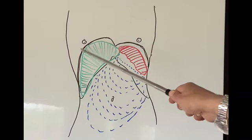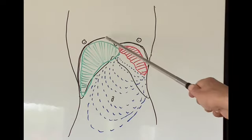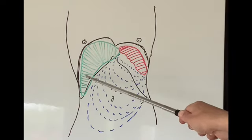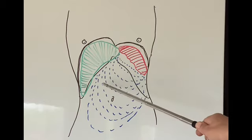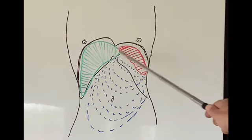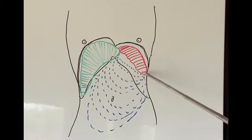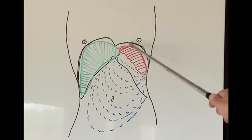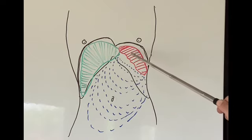This is the right side of the diaphragm. This is the left side of the diaphragm. Diaphragm, as you know from my previous videos, is a muscular sheet which separates our chest from our abdomen. Underneath the right side, this green thing is the liver, and underneath the left side of the diaphragm, this red thing is the spleen. And as I explained in my previous video on the spleen, that spleen is tucked underneath the left side of the rib cage, under the left side of the diaphragm.